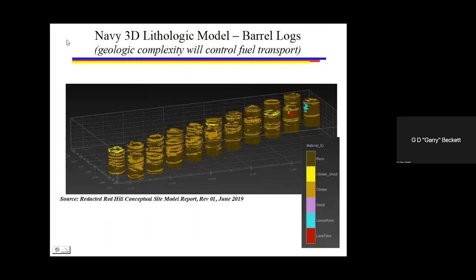Another figure from the Navy's work in the conceptual model is some three-dimensional renderings of the barrel logs. These were the logs that were taken when the Red Hill tanks were put in. Stearns and others directed the work, and it's great work. It's one of the few places probably in the world, because Red Hill itself is such a unique engineering marvel, where for each of these 20 tanks, some person was able to look around 360 degrees and geologically log these really enormous holes. So you can see that there are things like loose rock and lava tubes were recognized, and clinker zones and all these other features. And if you talk about the lava tubes in red, even though there are not very many of them, they are certainly present.